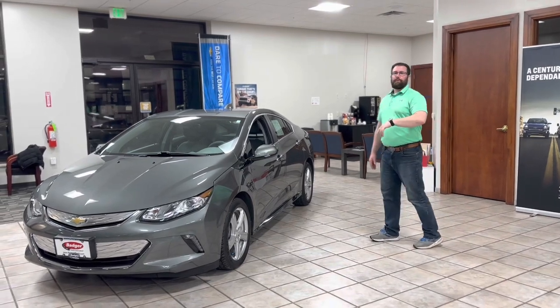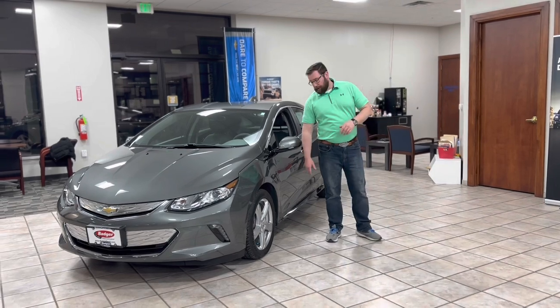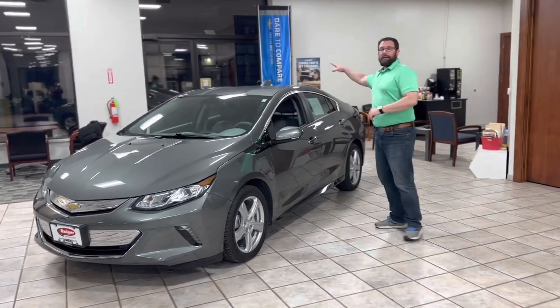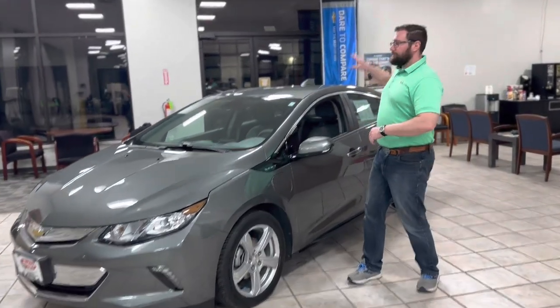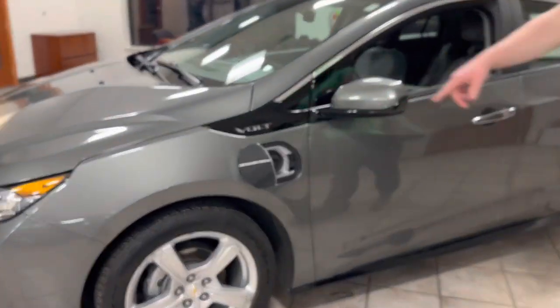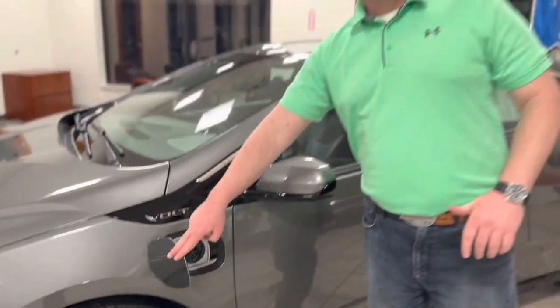It is a plug-in hybrid. It has about 50 miles worth of range. It was fully charged for the electric portion. Of course, you don't have the range anxiety because there is a gas engine that goes along with it. This is the J1772 plug, in case I get that wrong, just let me know in the comments. Just plug that in at home, 110 will charge it all the way overnight.